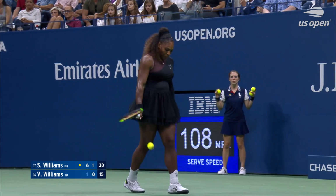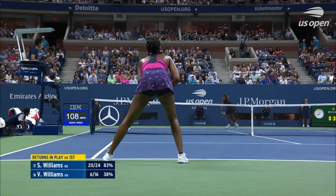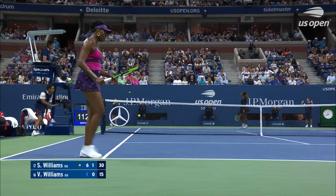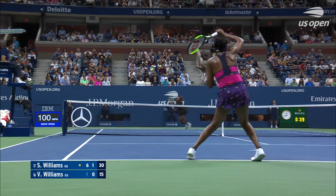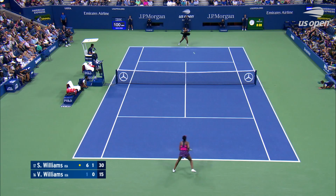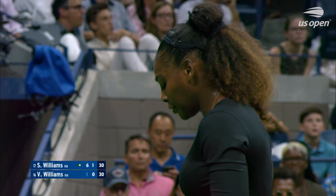Venus is no stranger to having to fight back from a set down in some of these U.S. Open matches. Remember a year ago, she got behind on a couple of occasions, fought back to make it all the way to the semifinals before losing out to the eventual champion Sloane Stephens. And Venus is not going to just give up or give in, and she's gotten smarter at this stage in her career, trying to figure things out.